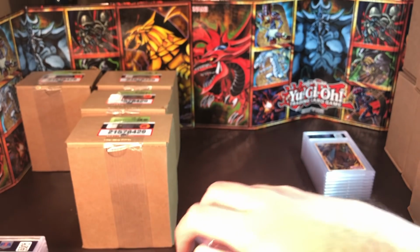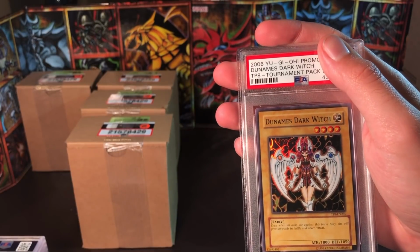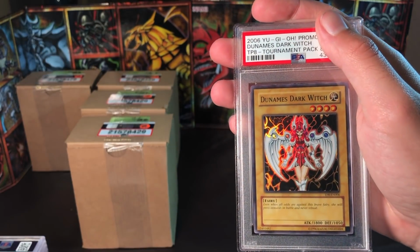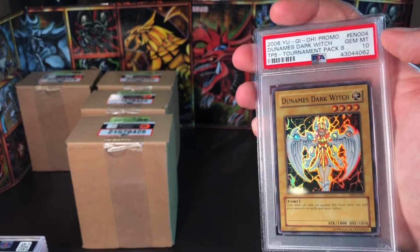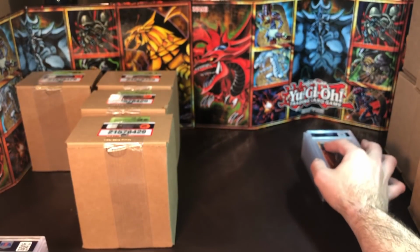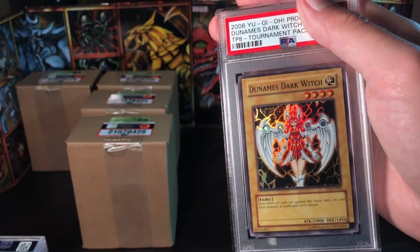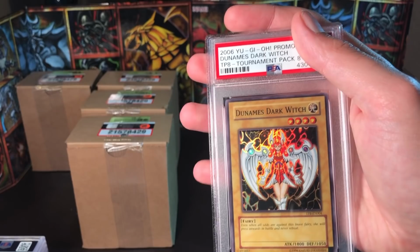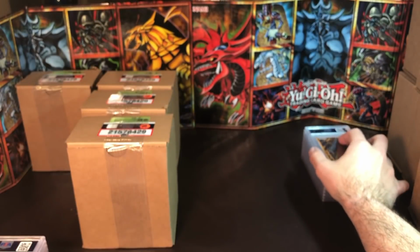So we're getting through some of the cards I want to get through. Oh, here we go. We have a Dunamis Dark Witch, Tournament Pack 8. Population's pretty low on all these Tournament Pack 8 cards though. Gem Mint 10. So this bad boy will be for sale, I guess, girl. I have one already. I have the entire Tournament Pack 8 set in Gem Mint 10. So we have a copy number 2. And kind of off-centered high to low, so we'll see what they do here. Mint 9, so once again, centering, just relentless.